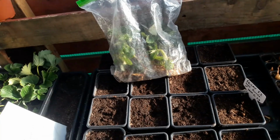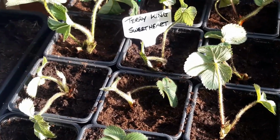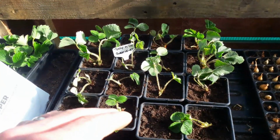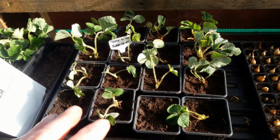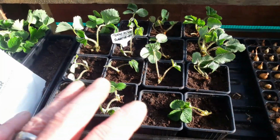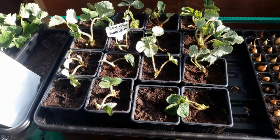So we're just going to get these strawberries planted up now, and then I'll bring you back. And there we have it, all potted up. Looking forward to when these produce. Now I'm not sure if these are runners. I think they are this year's runners, but perhaps Terry can clarify. Some of them have got really good root systems and look like they may even be some of the parent plants. I just don't want to over harvest from them in the first year. If you could clarify that, Terry, are some of these parent plants or are they all runners from this year?